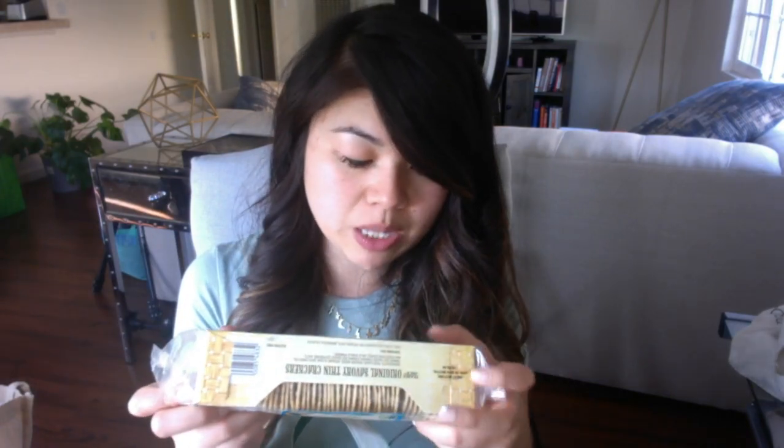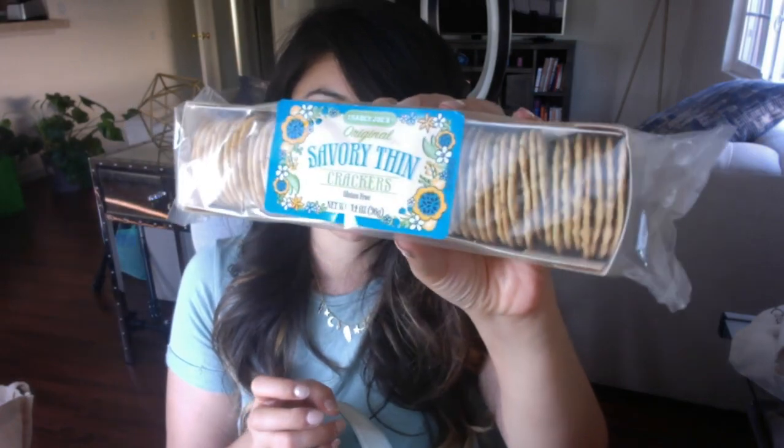Okay, so back to the crackers. These are gluten-free, and I believe these are also vegan. Let me just double check for you guys because I don't want to tell you that they're vegan if they're not. Rice flour, sesame seeds, sesame flour, safflower oil, tamari. Yep, these are vegan. So my vegan friends out there, these are delicious. Have some, get it, they're good.